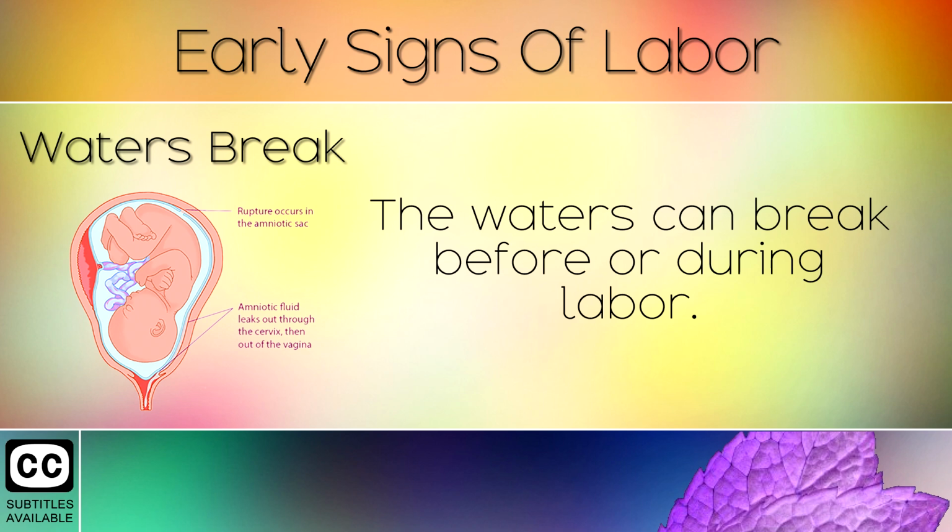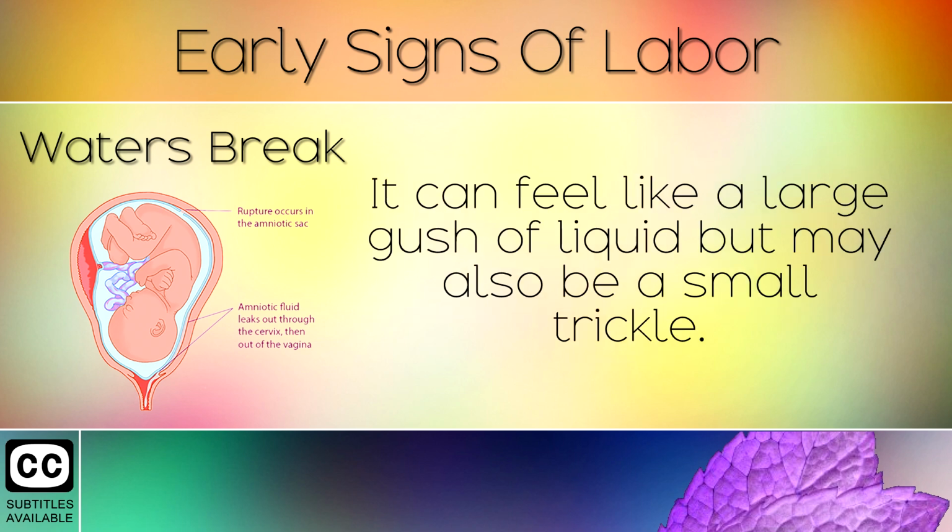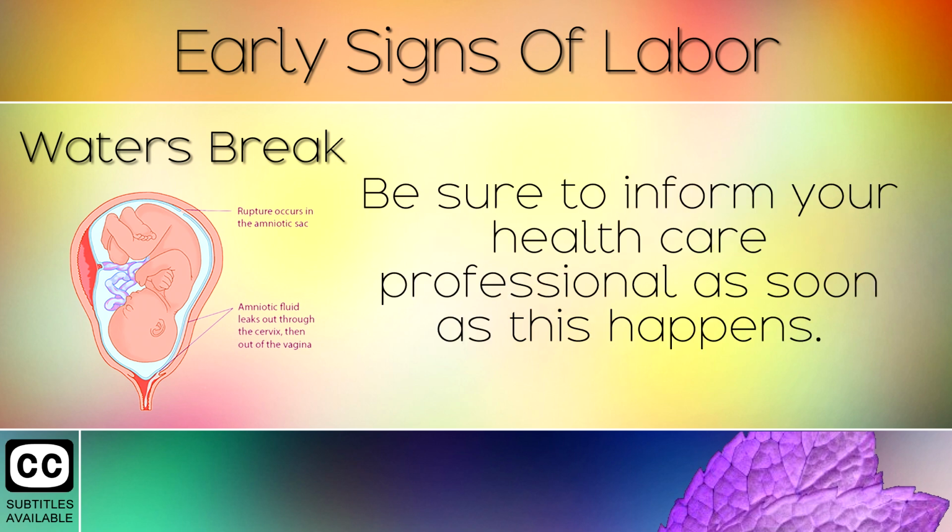6. Waters break. The waters can break before or during labor. This is the release of the amniotic fluid when the sac has ruptured and is a classic sign of labor. It can feel like a large gush of liquid but may also be a small trickle. Be sure to inform your healthcare professional as soon as this happens.